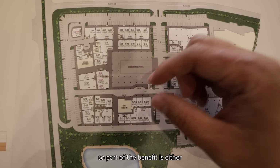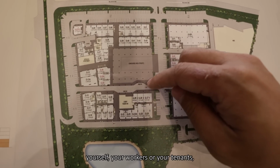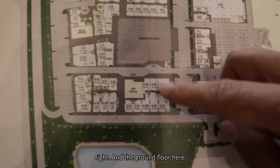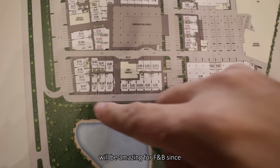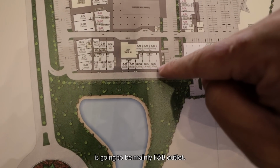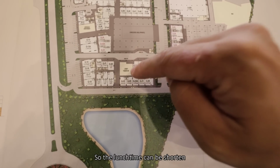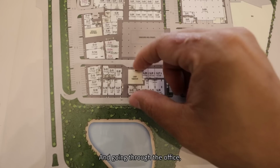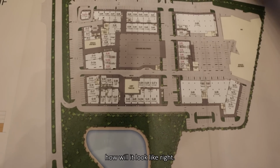So part of the benefit is either yourself, your workers, or your tenants, when they come downstairs, you will have 2-story of retail, right? And the ground floor here will be amazing for F&B since it's facing the lake here. So this most likely is going to be mainly F&B outlets, so the lunchtime can be shortened because it's all footsteps away. That's cool. And going through the office, how will it look like, right?